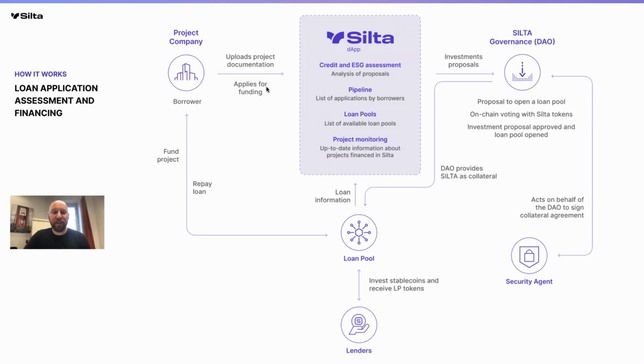The Silta due diligence officer reviews that application, makes sure that it's not garbage or spam that we're receiving. All things being equal, and it's a valid application, we will then present that application to our community and do a quick poll to see what the Silta community thinks of the project. Is this the sort of project that Silta wants to get behind? If it comes back positively in a poll, we'll then go back to the project company and say, okay, now we need you to submit a much fuller application.